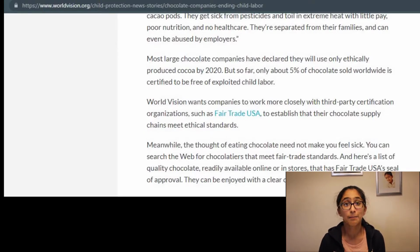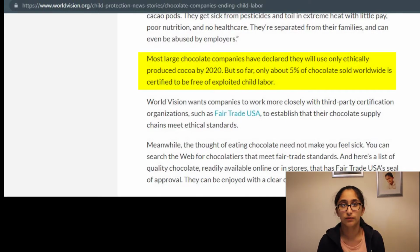Whilst there are some plantations that have slavery-free policies, focus on employee welfare and environmental stewardship, World Vision estimates that a measly 5% of cacao globally is ethically sourced. Chocolates coming from slavery-free, eco-friendly plantations have small labels on the packaging mentioning this. However, there's nothing stopping producers from counterfeiting or reusing packaging.